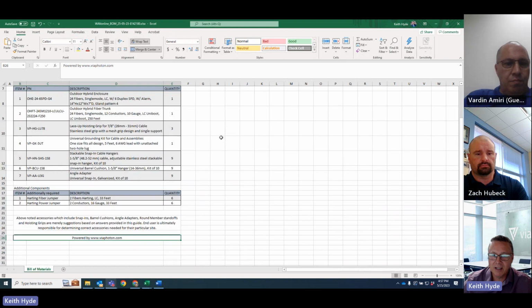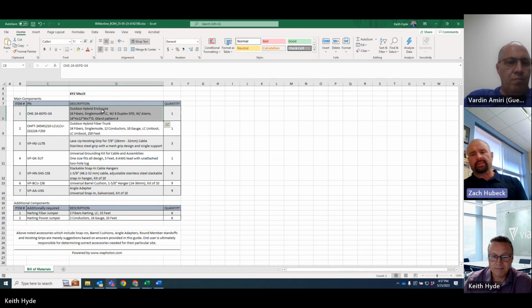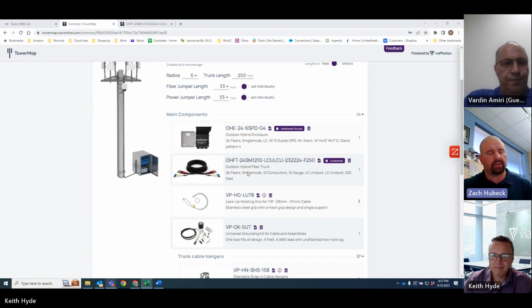of everything they will need from the bottom to the top of the tower, including the box, OHE support box. Awesome. Then what the Wave sales group will talk to you about is how many Tarana radios and how many base nodes you selected in the beginning. We'd include that in the quote as well.